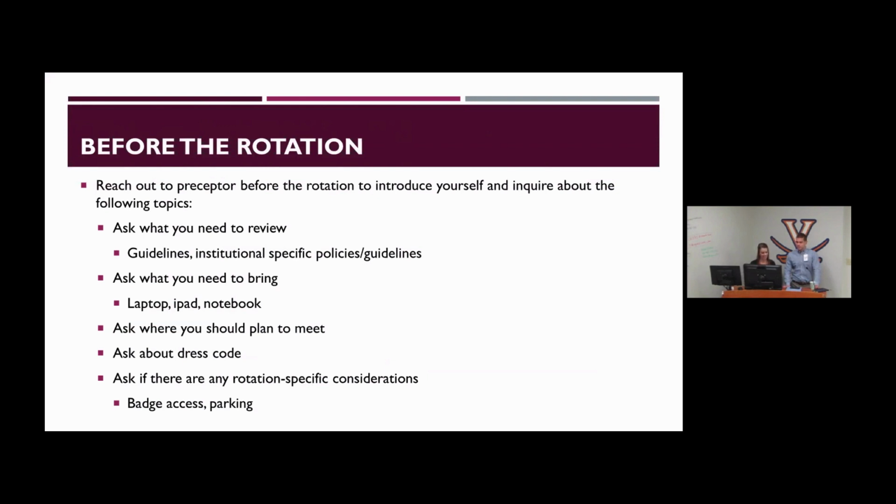And then I always ask if there are any specific rotation considerations. So I know here parking, I think, is done on day 1 in the afternoon. But even where I was previously, you sometimes need specific badge access for certain things and stuff like that. So I don't know if Dr. McCarthy wants to chime in.